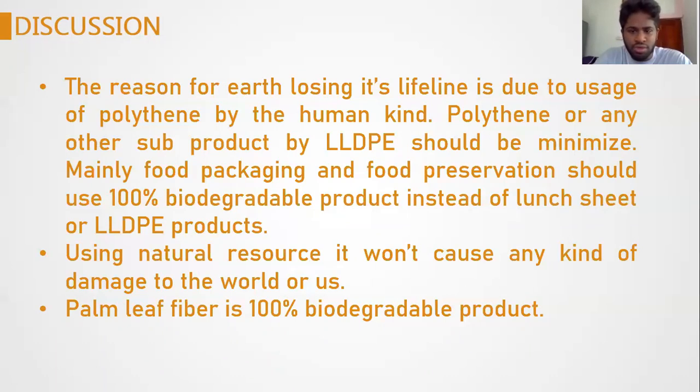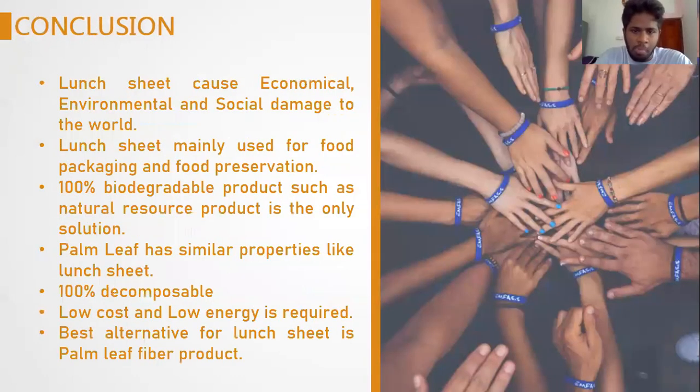I would like to note that the other vital fact is the usage of palm leaf fiber, which is a 100% biodegradable product. We should take every effort to use such products as a substitute for lunch sheets. So let's move on to the next slide.